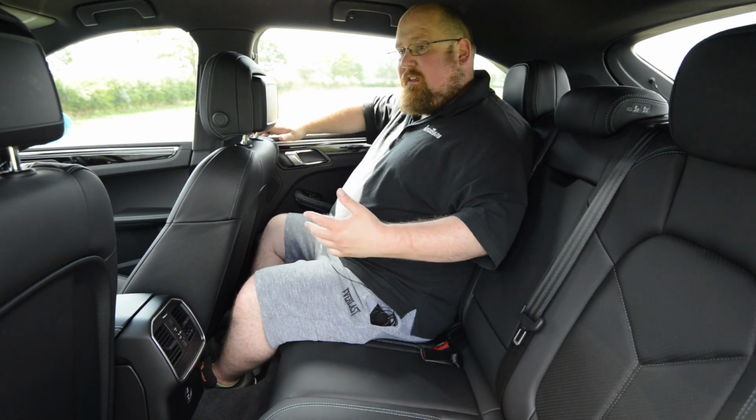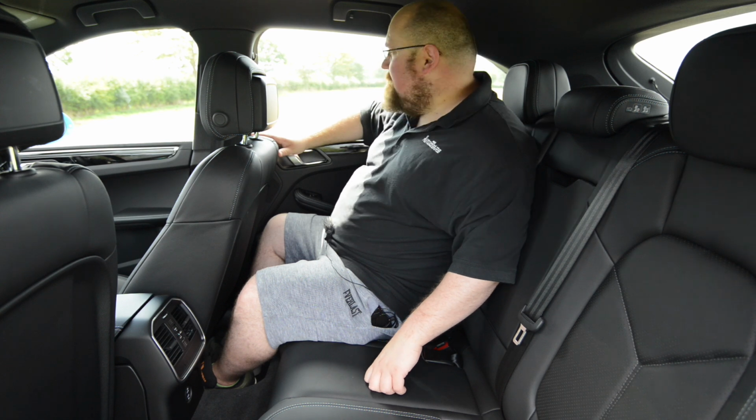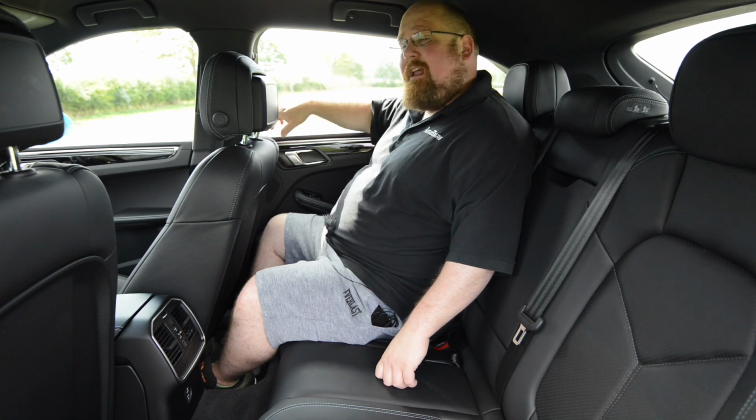But all in all, I think it's absolutely fine for people of my size, but if you are a taller adult, yes, you might feel a little bit claustrophobic in here. And then we have got the windows, which are of an okay size, but don't forget we have got that sloping roof line, so just be wary again, if you are taller you probably can't see fully out the window.